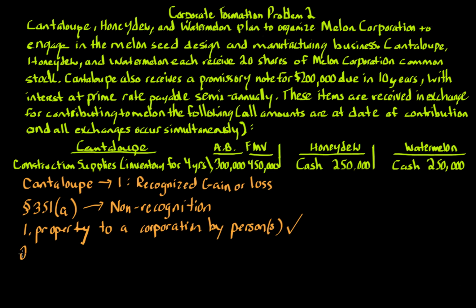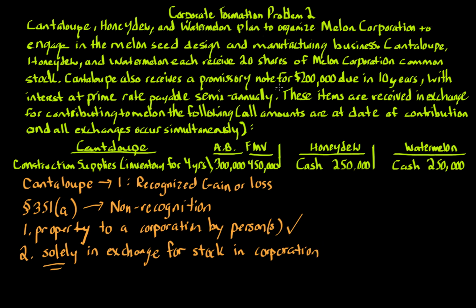The second requirement is it in exchange, solely in exchange, solely is key, solely in exchange for stock in such corporation, in the corporation that received the property. So let's see what Cantaloupe received here. Cantaloupe received 20 shares of common stock, which is stock, right? That is plain vanilla stock. Again, this is not preferred stock. You don't have to worry about the special rules for preferred. This is common stock. So this is stock.